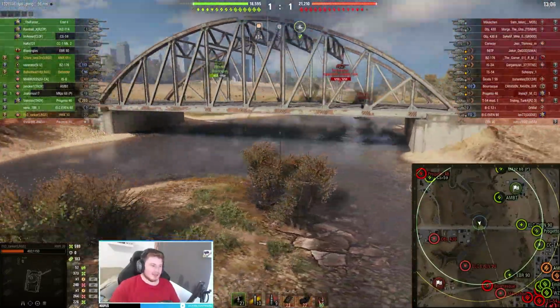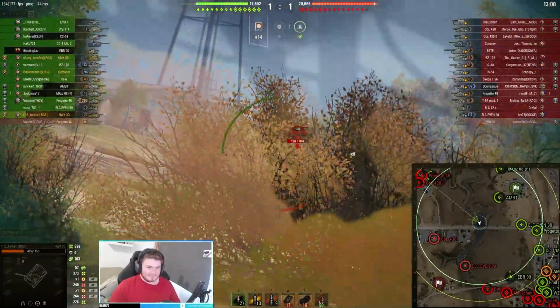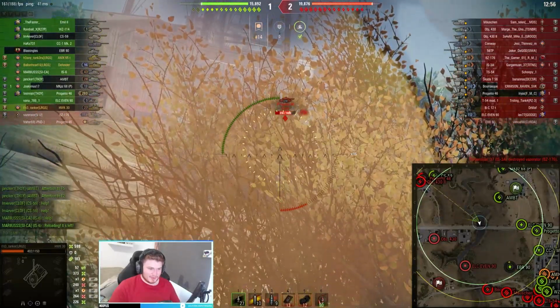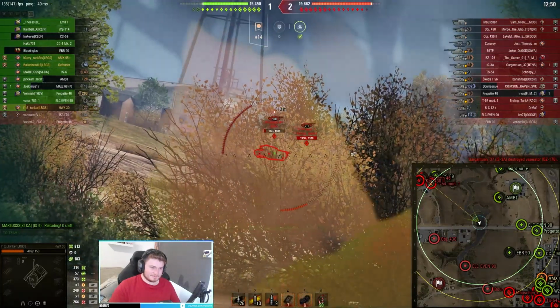Our EBR-90 is seeming to be doing a pretty good job at keeping the enemies at bay on the other side of the map. But our CS is now getting hounded by the Progetto and the Object 430. I'm trying to help him out, trying to find a shot on this Progetto. Managed to find one shot to try and keep this guy alive.